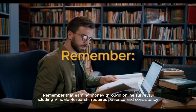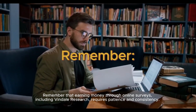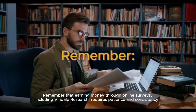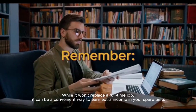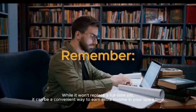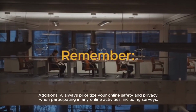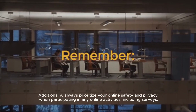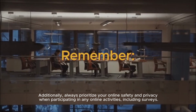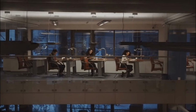Remember that earning money through online surveys, including Vindale Research, requires patience and consistency. While it won't replace a full-time job, it can be a convenient way to earn extra income in your spare time. Additionally, always prioritize your online safety and privacy when participating in any online activities, including surveys.